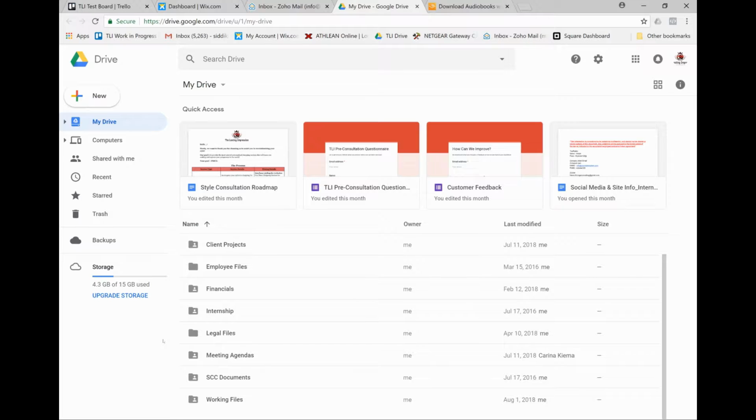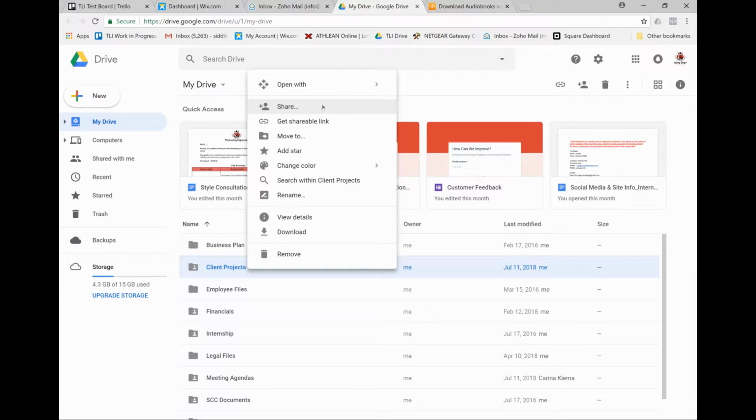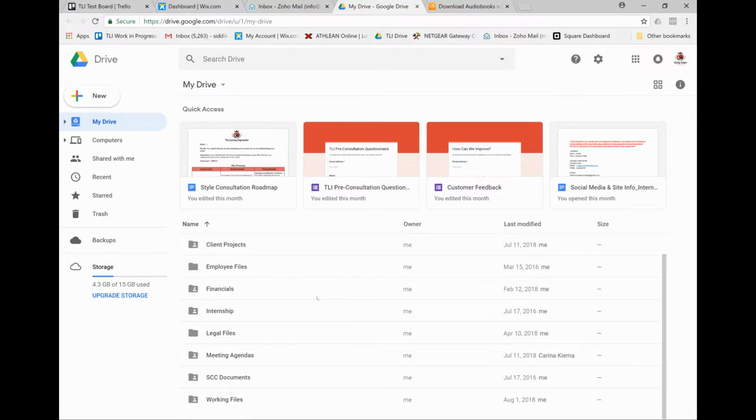I really can't complain. I use their free version. I believe you get up to 15 gigs of storage. I've got my own files here for my business plan, client projects that I share, employee files, financials, and you can obviously set your own permissions on each one. You can click share, and you can select different people on your team that you want to share it with. This one's pretty simple and straightforward.